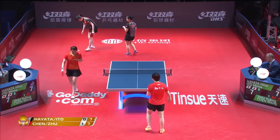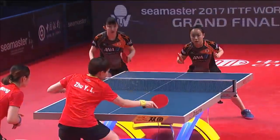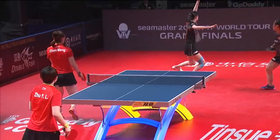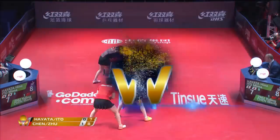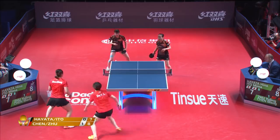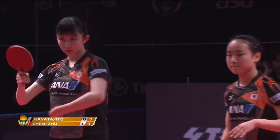Smash, good movement there, the footwork from Chun Meng to get in, but it's Zhu Yuling who sets it up for her teammate. That inside out receive, a bit of side spin on it, swiping the ball. Two in a row. This time a better response from Ito.